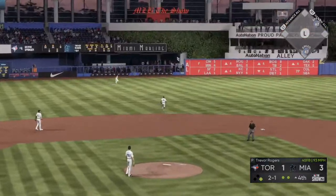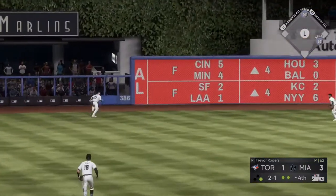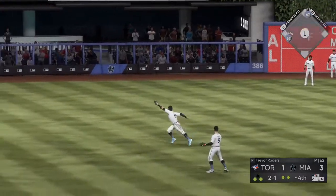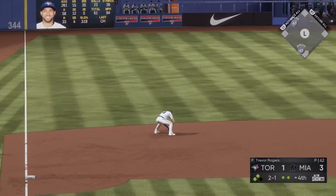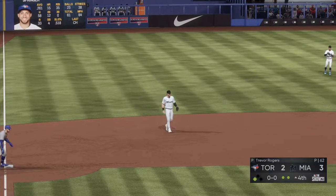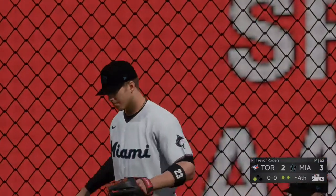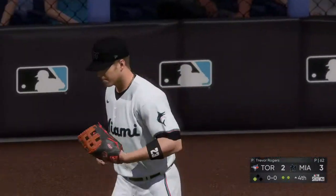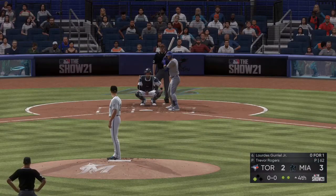Now a ball lined toward the gap in left center. And that'll get down out there near the wall. Oh, and the throw back in is a wild one. And he will score now from first. The throwing mistake there getting the ball in is going to wind up costing him. So some real problems out there that time as it'll wind up an E7.